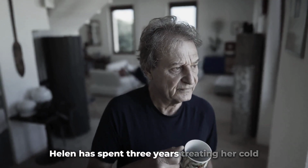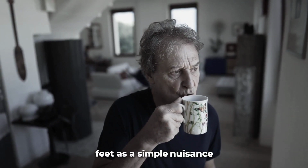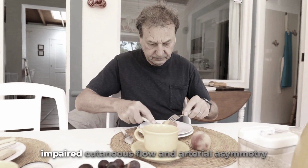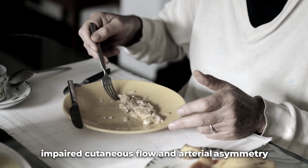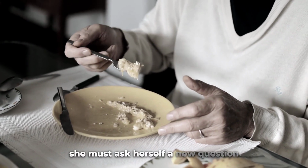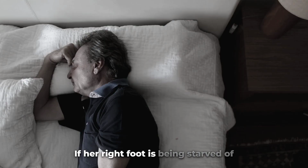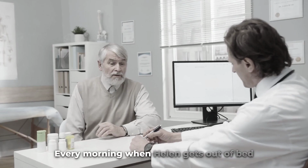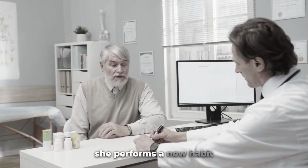Helen has spent 3 years treating her cold feet as a simple nuisance. Now that she understands the vascular mechanisms of impaired cutaneous flow and arterial asymmetry, she must ask herself a new question. If her right foot is being starved of warmth by narrowed pathways, what is happening to the rest of her body? Every morning when Helen gets out of bed, she performs a new habit.